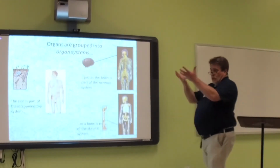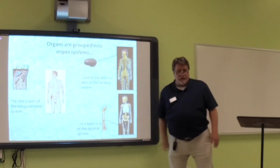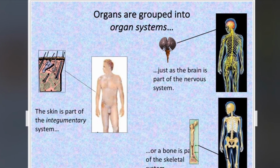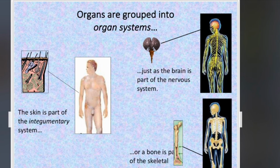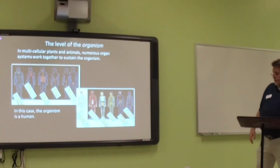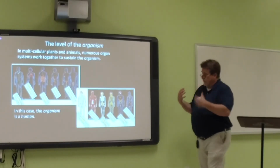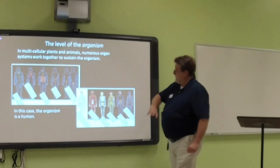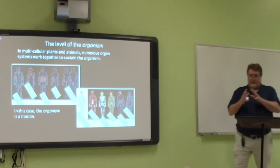Organs form the next level, what we call organ systems. So that skin is part of your integumentary system. The brain is an organ that's a part of the nervous system, just as a bone is an organ that's a part of the skeletal system. Collectively, organ systems come together to form what we would call an organism. So all of these systems, lymphatic, respiratory, your digestive, all those come together to form the organism.